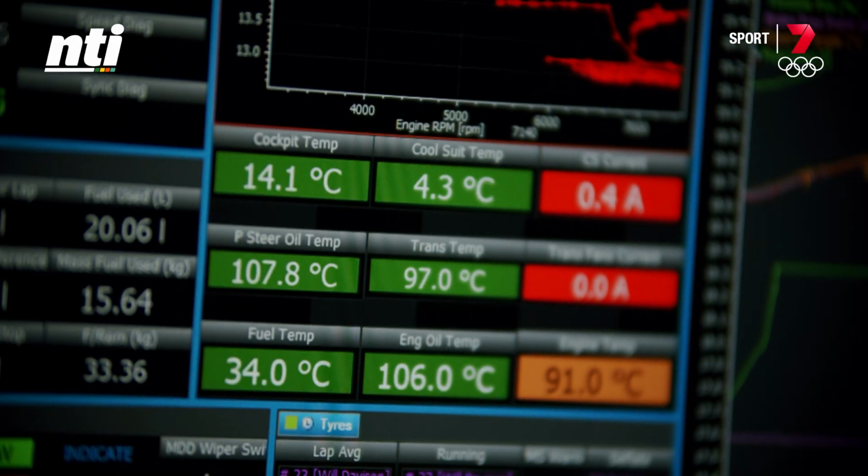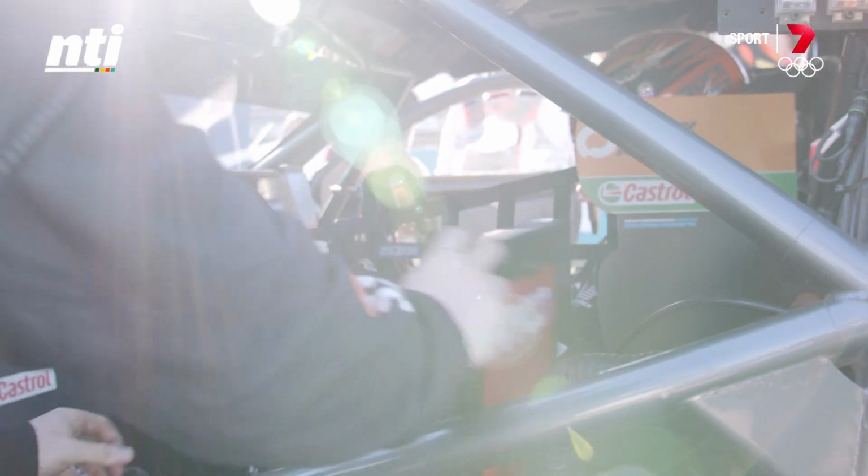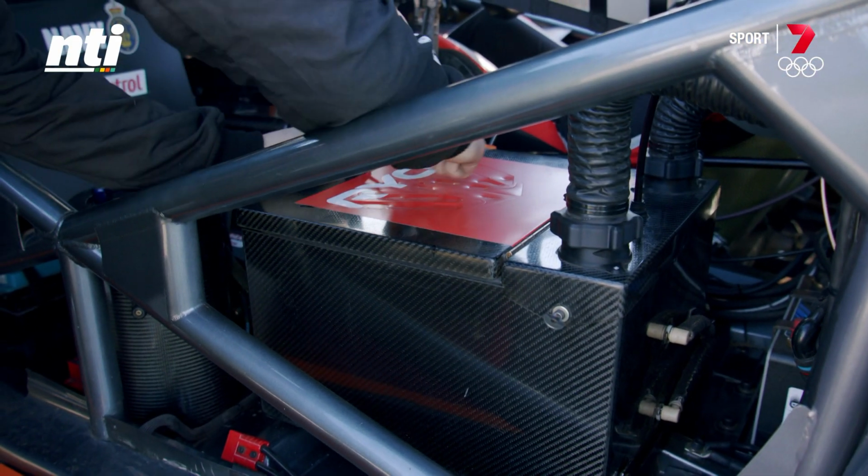So with all that heat going into the cabin, we use what we call a cool box to manage the temperature of us when we're driving around on track. So the cool box is basically a carbon fibre box purposely built by the Tickford Racing crew here that holds a bunch of dry ice in there, that has a massive radiator in there to cool the water down, that pumps into our cool suit vest, which helps basically drag the body temperature away from us and keep us cool.